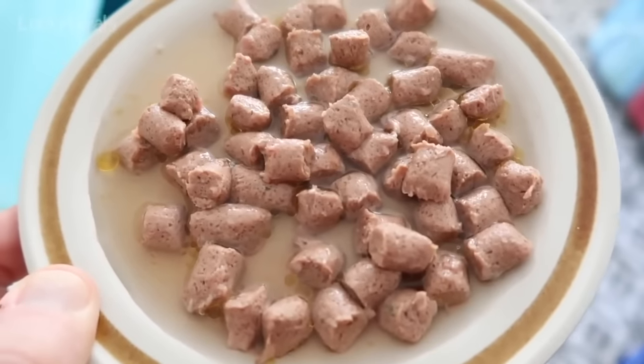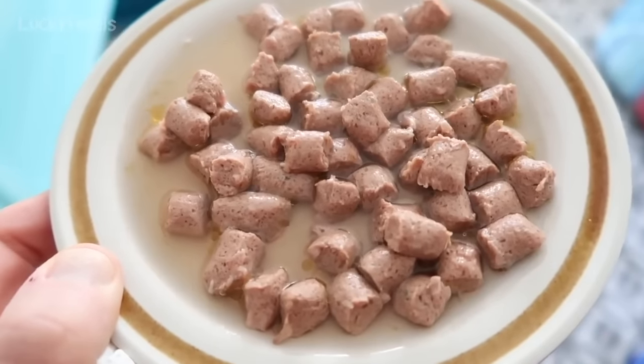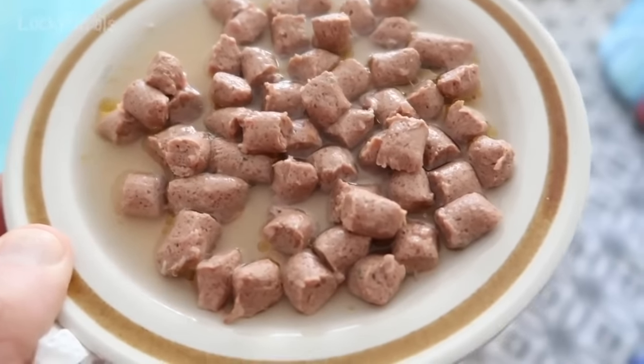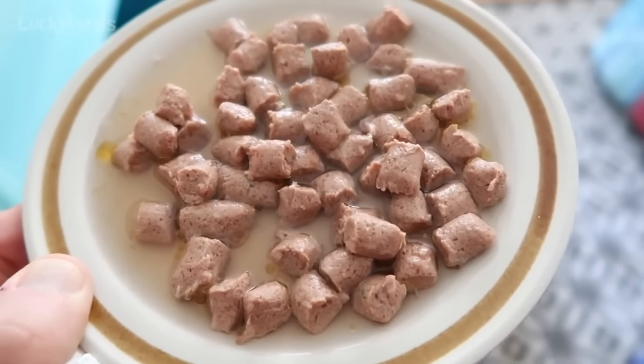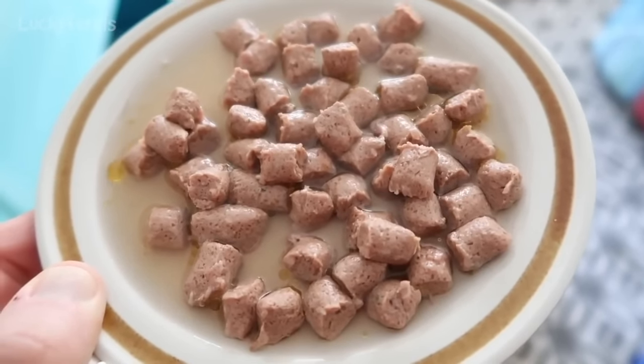Boo is having what all the other cats had for breakfast today, which is the Nature's Variety Instinct Raw Chicken Bites with some of the Wild Alaskan Salmon Oil and some water. And Boo is also getting his herbs.